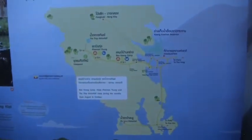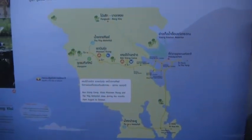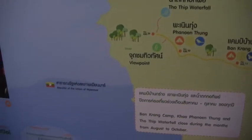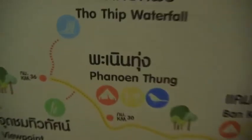This is a picture of Kaeng Krachan National Park. It's for people to experience nature. They can hire tents. They can go and explore, not to cross the boundary into Myanmar. The distance east to west is around 40 kilometers. By road, 36 kilometers up to there.